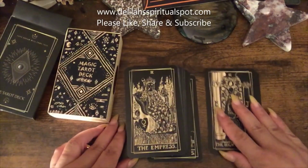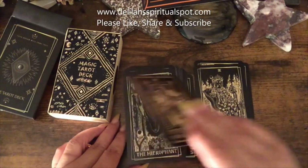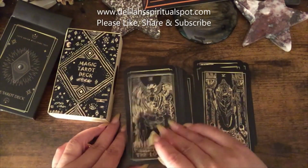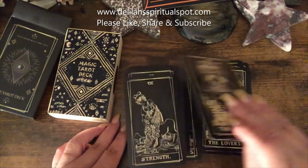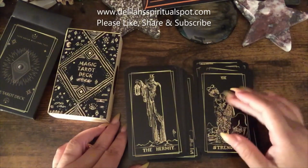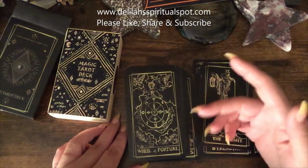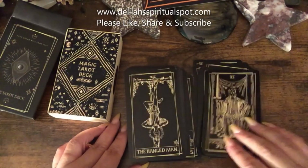Let me move this in better frame. I'm sorry, guys. The Empress, the Emperor, the Hierophant, the Lovers, the Chariot. So Rider-Waite-Smith, just in a very muted tone, I want to say, that they're on the black background and they're highlighted, so you kind of pick up on things. In my opinion, different things seem to stand out for me, and I like that.